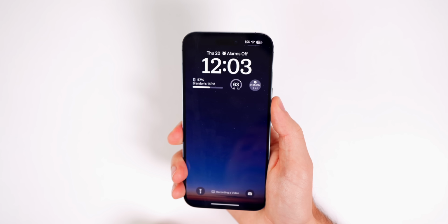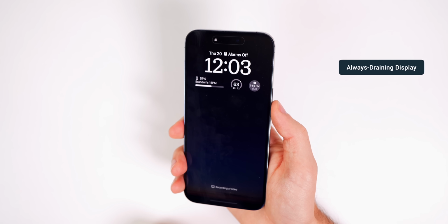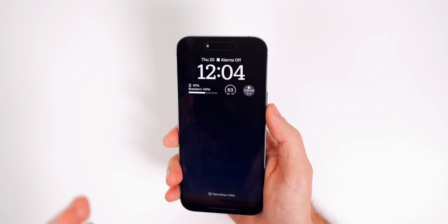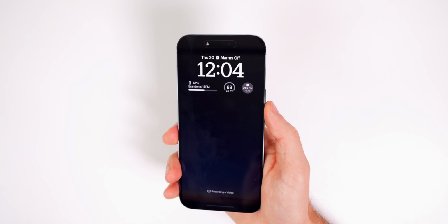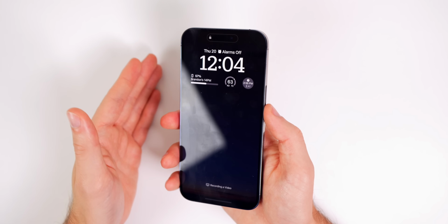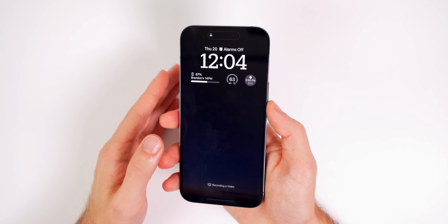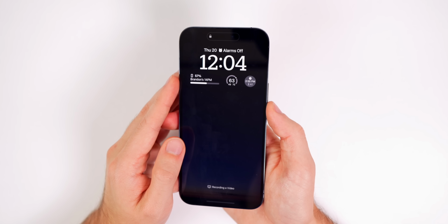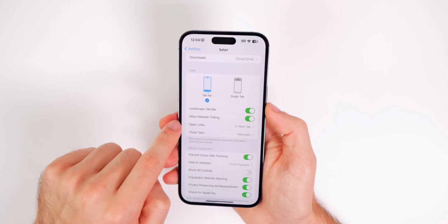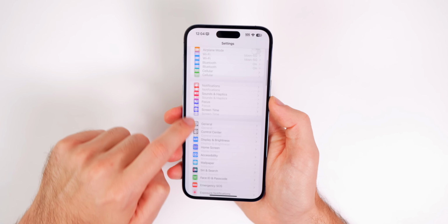Next up, we have to talk about that always on display for the iPhone 14 Pro series. I'm very conflicted on this because I know it does cause battery usage. I'm not going to say battery drain because I don't think it causes battery drain, but I do know that the always on display does use some of my battery life. So if you don't want to have that on, if you're on the 14 Pro series, you can disable that.